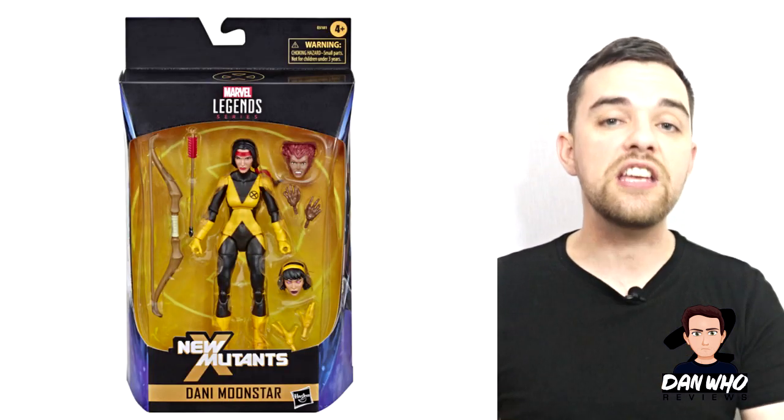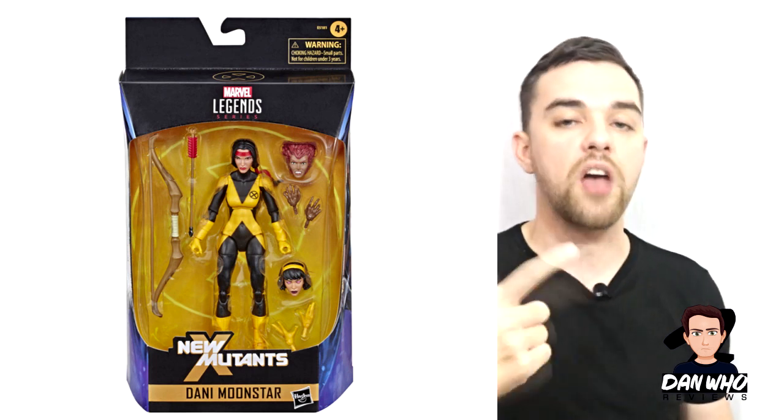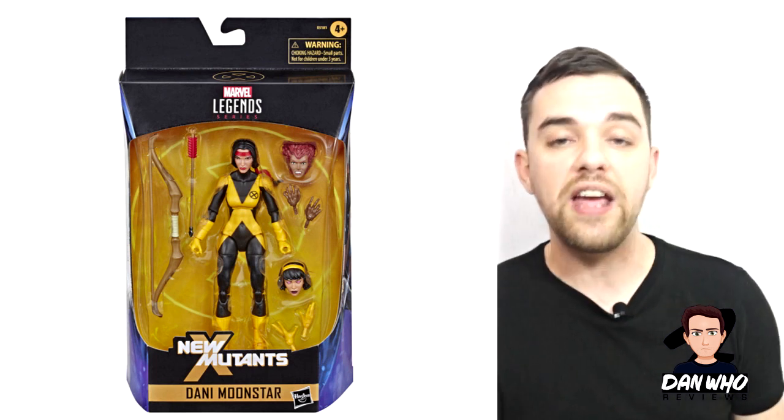So if you buy 3 of these, you can display 3 different characters from the X-Men universe, including Dani Moonstar, Karma, and Wolfsbane. And you can add Wolfsbane to your New Mutants lineup now. So yeah, that's a pretty good single-carded figure.